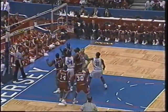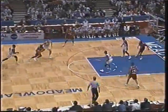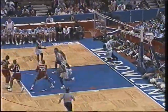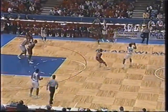No good. Montross with a putback. He's going to be a real problem for Arkansas tonight. That's why the game has to be fast. And then Arkansas has to do a job at least competing on the board. Shepard with a runner. And it's an 8-4 Arkansas lead.